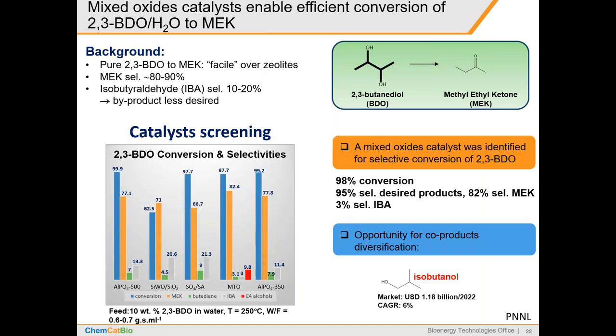So let's focus on the first step now, the BDO upgrading to MEK. The zeolite catalysts have been shown to be very active. Under mild conditions, you can get full conversion with high selectivity to the desired MEK and a selectivity of about 10 to 20% of the isobutyraldehyde byproduct. Our goal here was to identify catalysts that would provide similar, if not improved, catalytic performance as compared to the zeolite. You can see from the histogram that we have tested several catalysts, and the mixed oxide MTO catalyst distinguishes itself from the other ones, since not only can we get high conversion under mild conditions, but the selectivity to the undesired IBA is only 3%, which means we get about 95% selectivity to the desired products, including 82% selectivity to MEK.